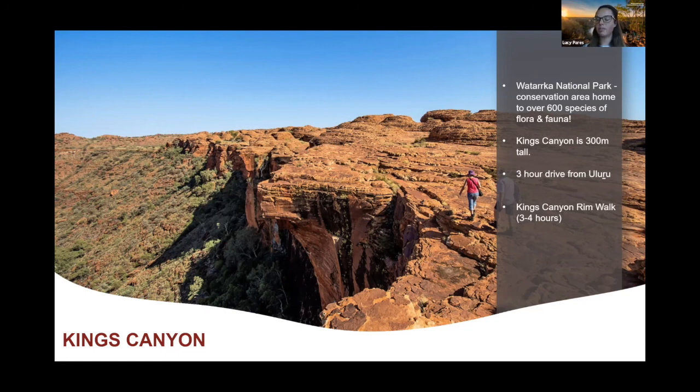And that brings me to my final question of our NT quiz. How many kilometers is the Kings Canyon Rim Walk? Is it 1K, 6K, 10K, 20 kilometers, or 50 kilometers? Just gathering all the answers.